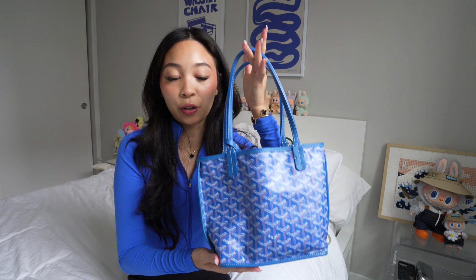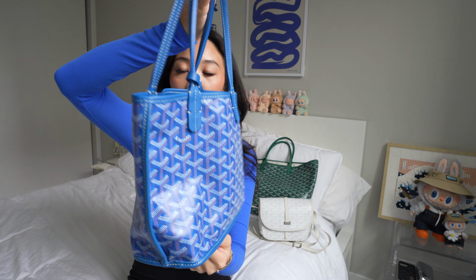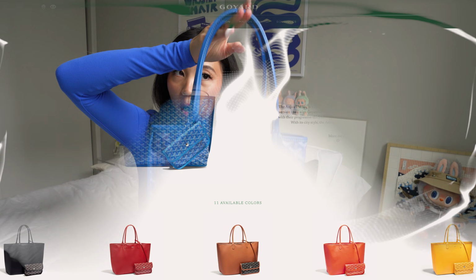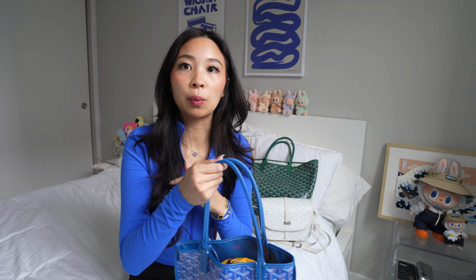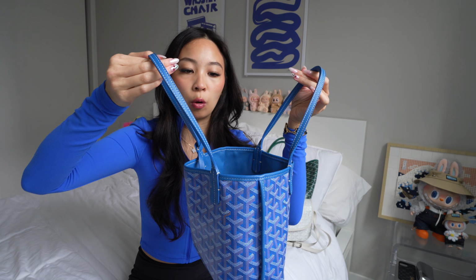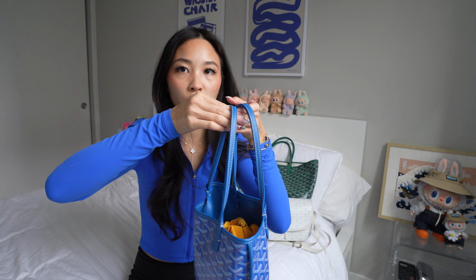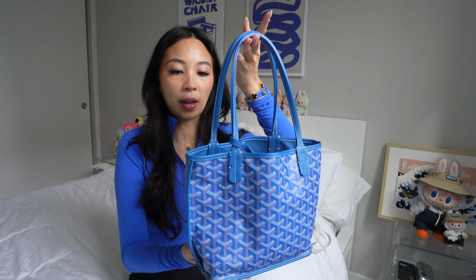Oh my goodness. Other than the other tote, the Mini Anjou or the Anjou, I personally love the size of this one. I got this originally in Los Angeles on Rodeo Drive. There is nowhere near me that has a Goyard. There's no Washington Goyard anywhere. So yes, very petite. I did get this for about, I think it was like $2,200 or $2,250, something like that. But it was definitely worth it at the end of the day.